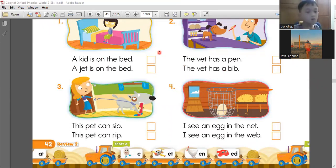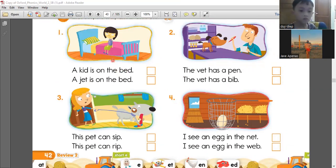Okay. Can we start with number 1? Look at the picture. What can you say about the picture? What do you think is the correct answer there? A kid is on the bed or a jet is on the bed? He is on the bed. Correct. It's the kid, not a jet. So kid is correct.